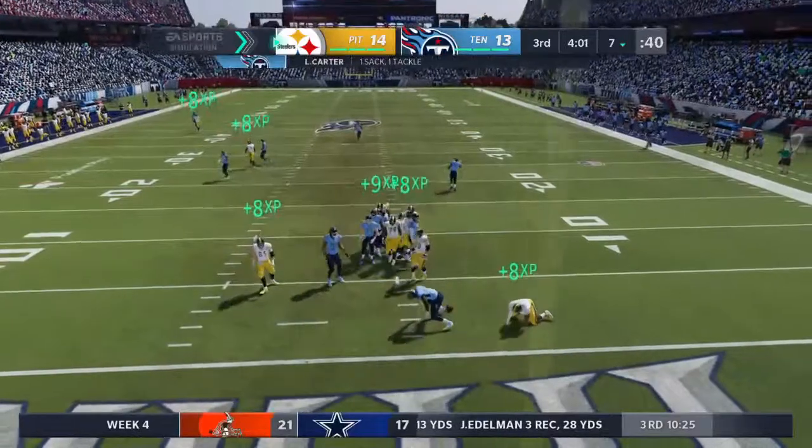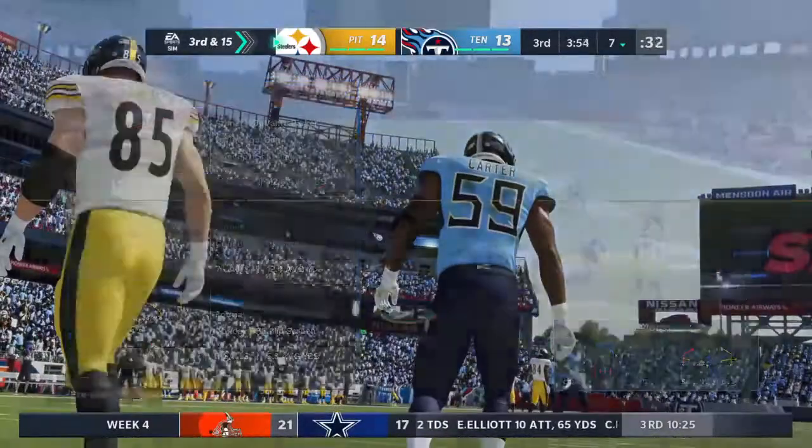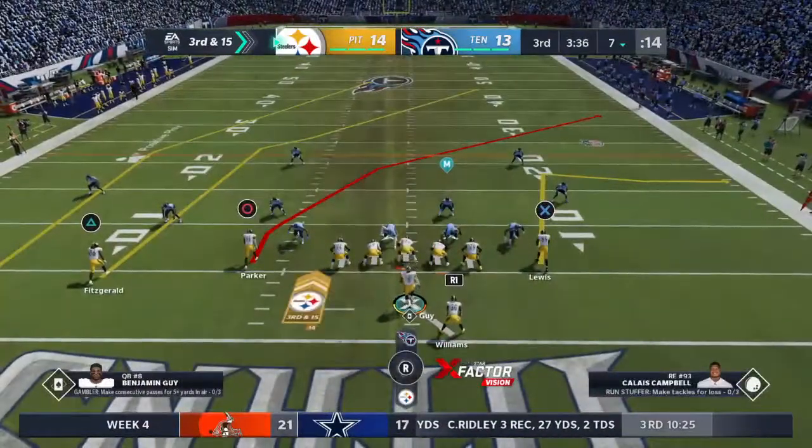And he's taken down. Back at his own 7. Give the sack to Lorenzo Carter. After the sack, they'll come up now 3rd and long.